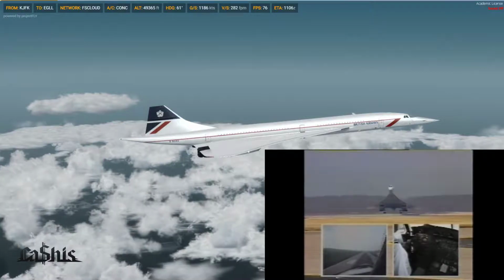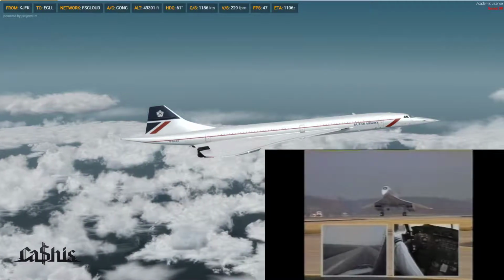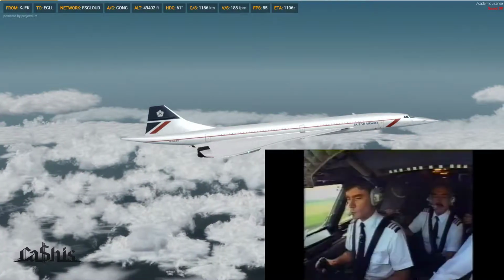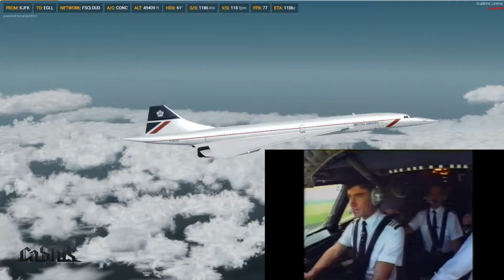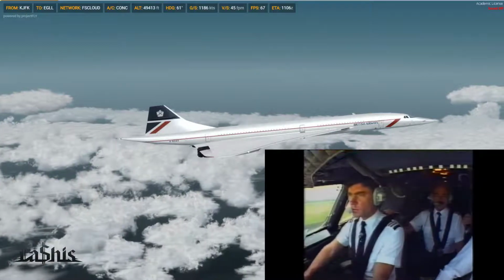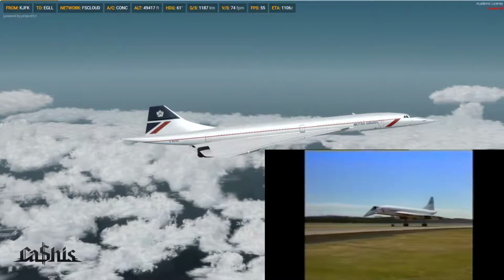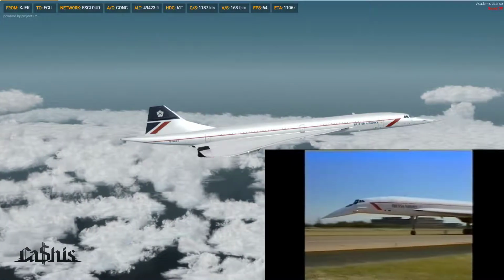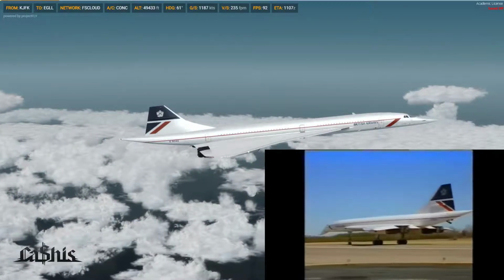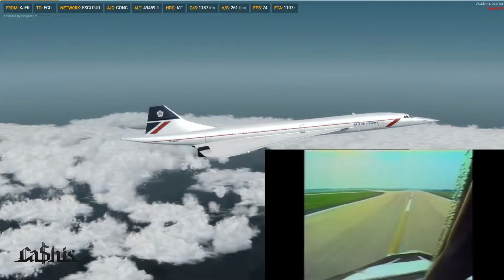Now watch the wingtips. The famous delta wing swirl. Stick forward, please. Sticks forward. Yes, sir. A real greaser. Only dollars, tower, try again. 100 knots. 75. Thank you very much indeed.